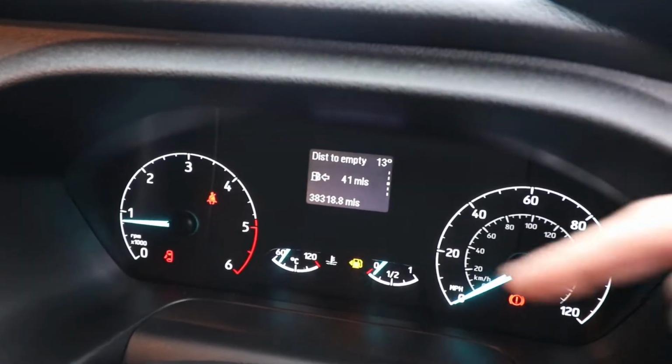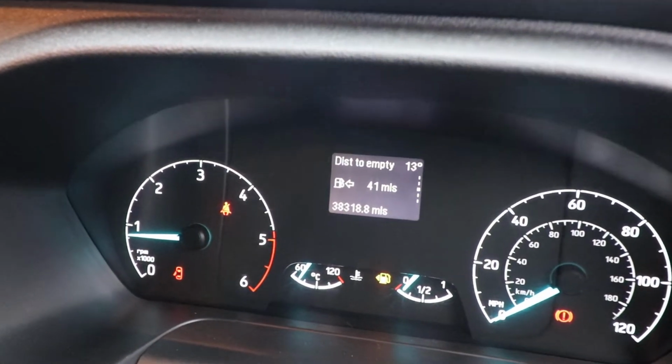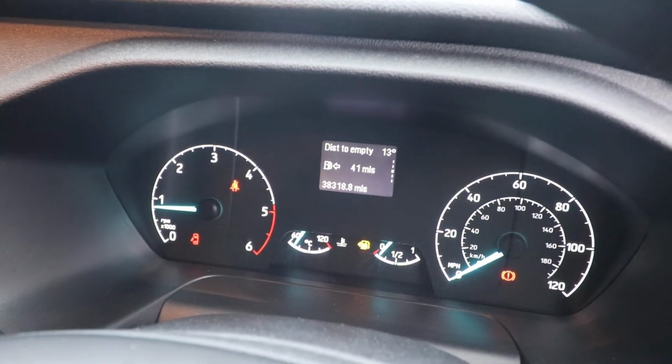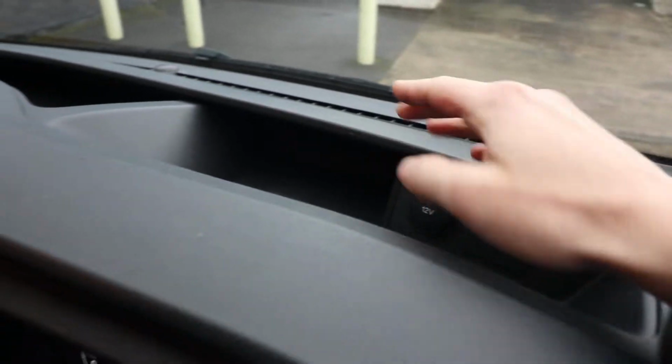Speaking of the onboard computer, that is located on this little screen just up there, and that's where you can see the mileage on this vehicle, 38,318.8 miles to be exact. And you can see that the vehicle is idling correctly there. There's no warning lights or anything like that on the dashboard. Up on top of the dashboard, you've got a USB point and a 12-volt socket up there, and plenty of storage up on top.